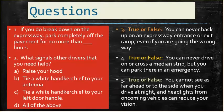Questions. If you do break down on the expressway, park completely off the pavement for no more than blank hours. Number 2, what signals other drivers that you need help? A, raise your hood. B, tie a white handkerchief to your antenna. C, tie a white handkerchief to your left door handle. D, all of the above.